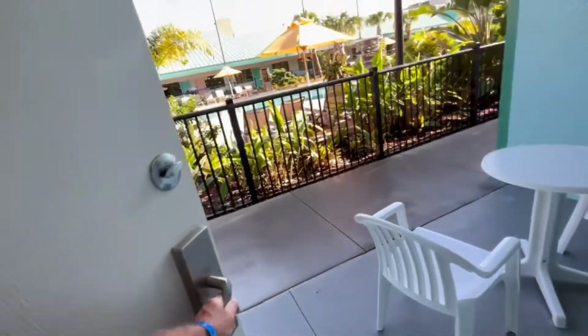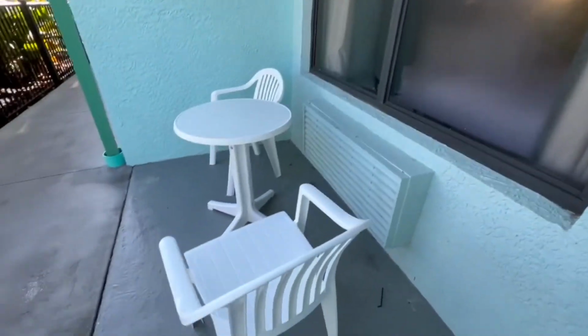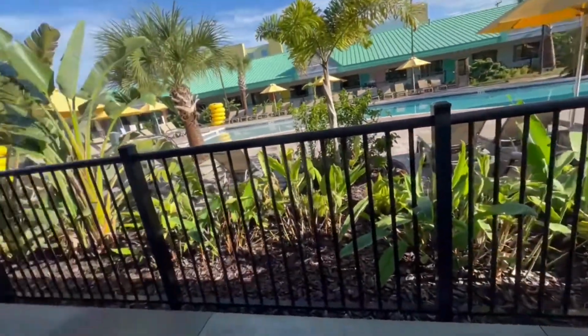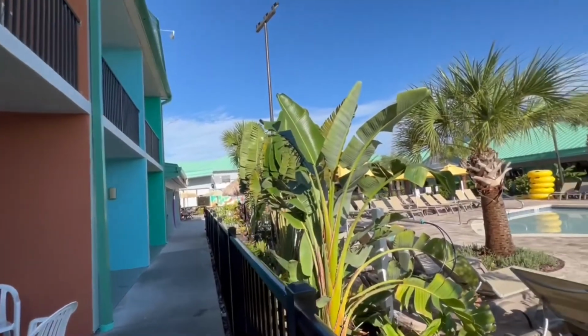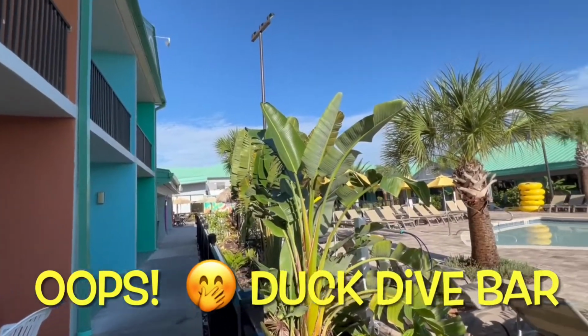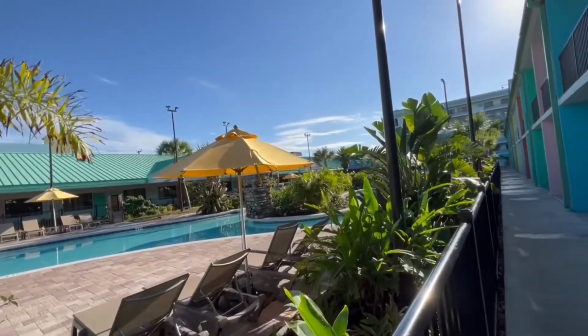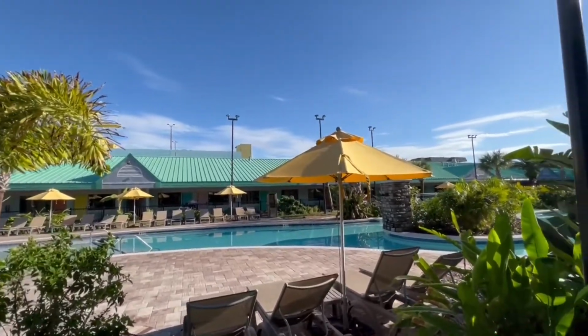Let's see what we got. Oops, out swing door. And out here, table and chairs. This room number, by the way, 704. And that's nice. Table, a couple of chairs, and a walkway that way to the breakfast room, the bar. It's over there, the Duck Inn Bar, I think it's called. Lazy River. Remember, we were here in January before. Things were a little cool. And I'm sure that water is really warm today.